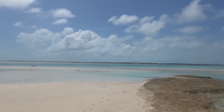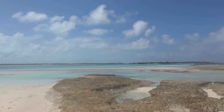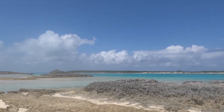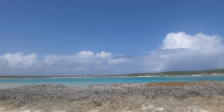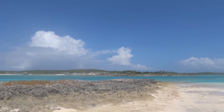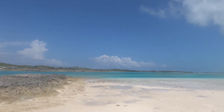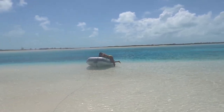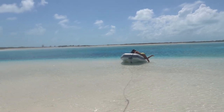Our first stop in Pipe Creek was this little sandbar that's exposed at low tide. The water color shows the depth. On the way in, we noticed coral and plant life at different depths. We couldn't wait to check it out. Luckily, we brought our fins and masks along.